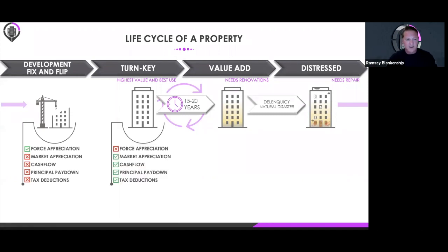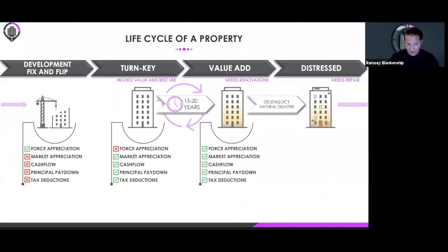Once it enters that turnkey status, the forced appreciation generator goes away, and that's because the appreciation's already been added to it via the development, fix and flip process, and it's at its highest value and best use, but you don't have any room to force appreciation into it. Until roughly 15 to 20 years later, something substantial happens to where that property is operating as a full-on business.